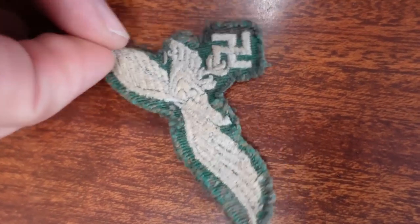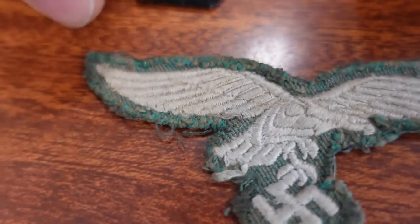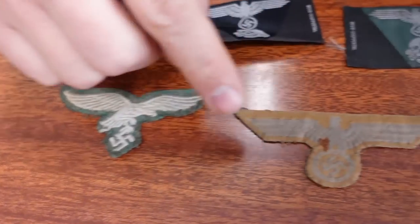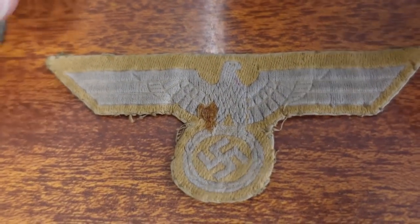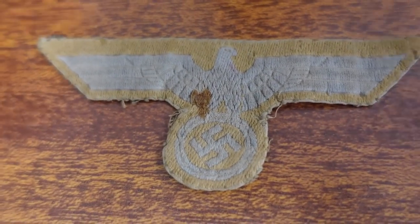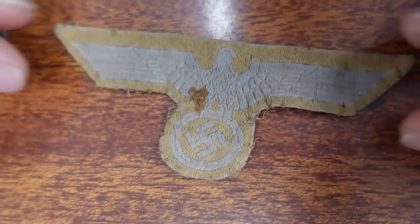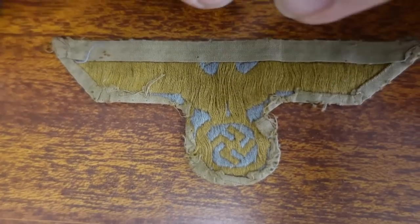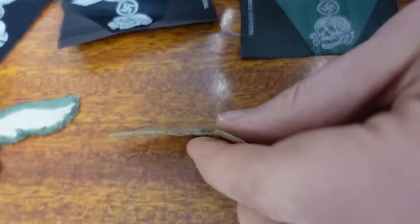You can see it's been removed from the uniform. Some traces of zigzag stitching still remain, but it's a very rare eagle and perfect to restore a first pattern Fallschirmjäger smock. Then next to it is a worn, also uniform removed Afrika Korps eagle, also very hard to find, especially in this condition, and it's perfect for a restoration because many of these tunics you will find, especially the early ones, without the eagle, and this one has the right patina to restore a tunic like that. It's nicely, neatly folded, and just a uniform removed example.